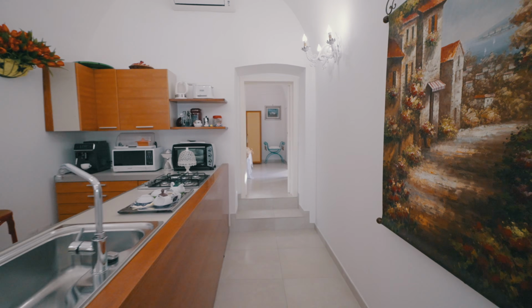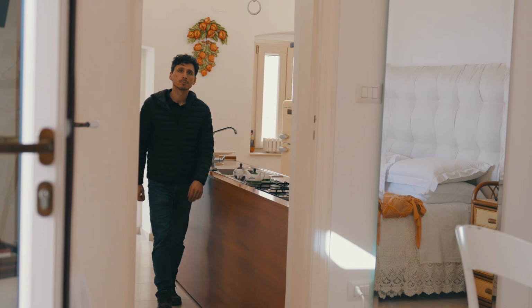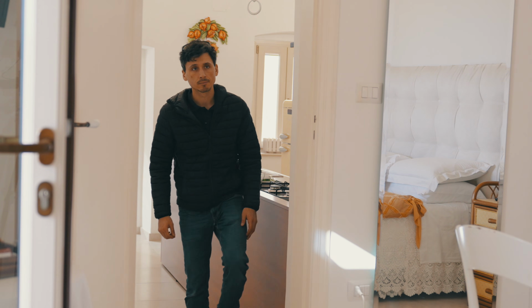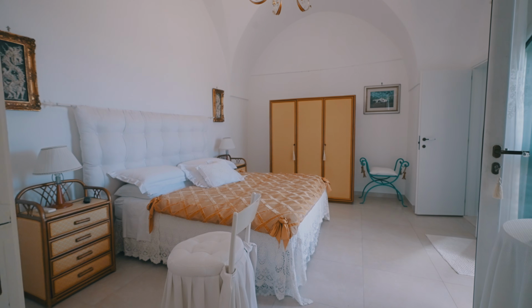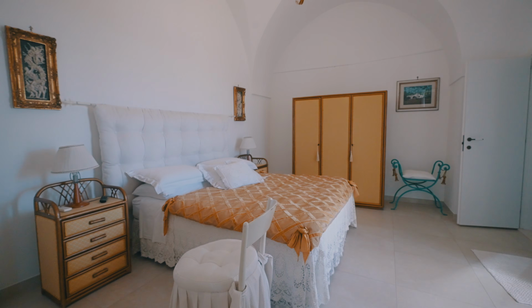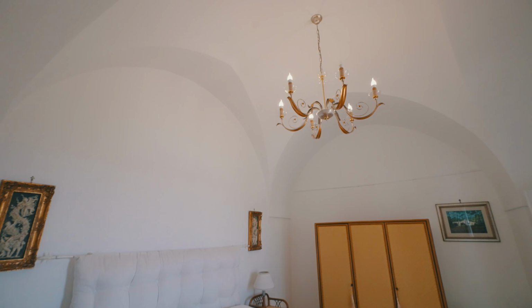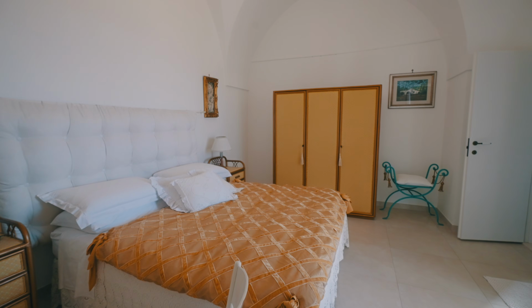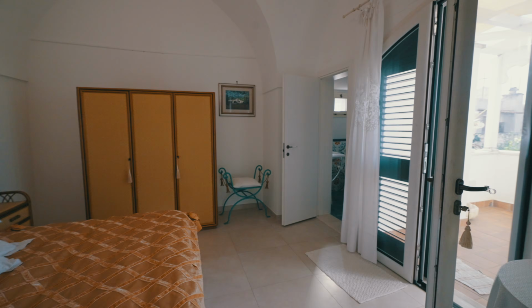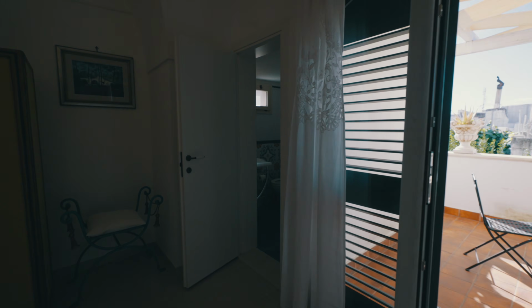And we'll go towards this back area. This is the 3rd bedroom of the apartment. Once again, the star vaulted ceilings, very light. You have the doors letting in a lot of light. And those are the doors which are actually heading down into a little terrace and the gardens downstairs.